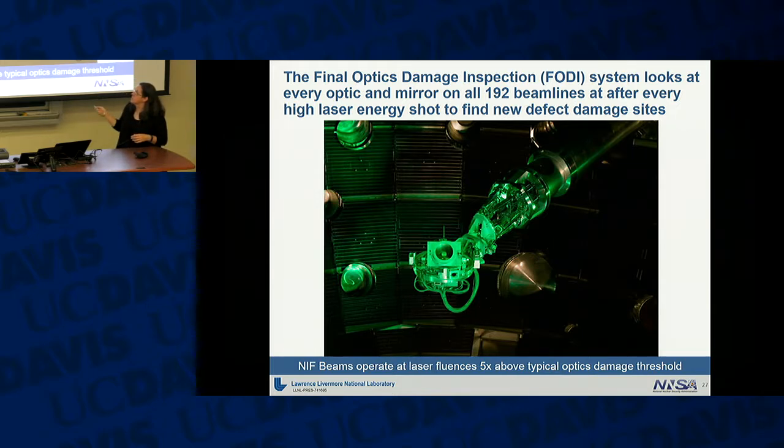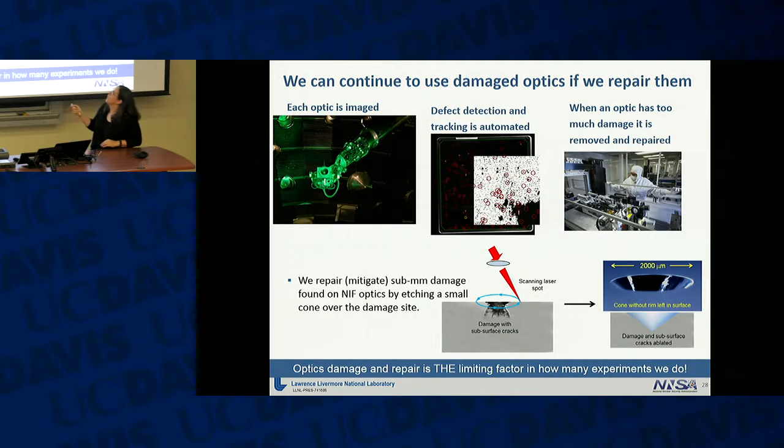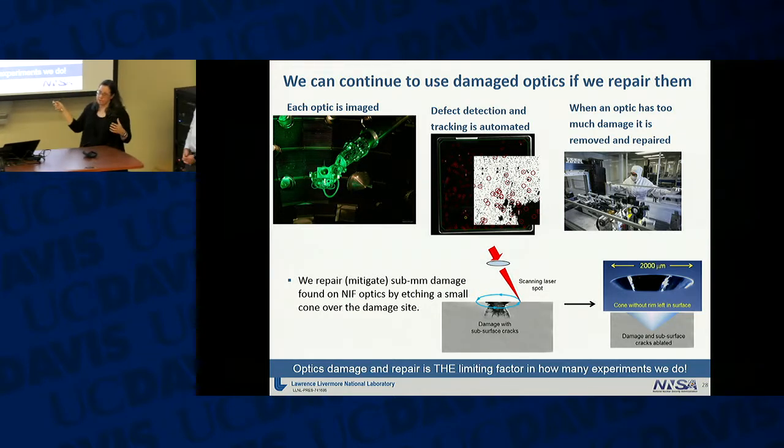So after every shot, we send in this camera, and it actually takes a picture up each beam line, each of the 192 beams, to see if there's damage. We can continue to use these damaged optics if we repair them. So we send in the photo to look at each optic. Then each photograph is automatically analyzed, and all of the defects are noted, counted, tracked. When there are too many, we have to actually take the laser glass out. Everything's done in a clean room in a bodysuit to repair them.